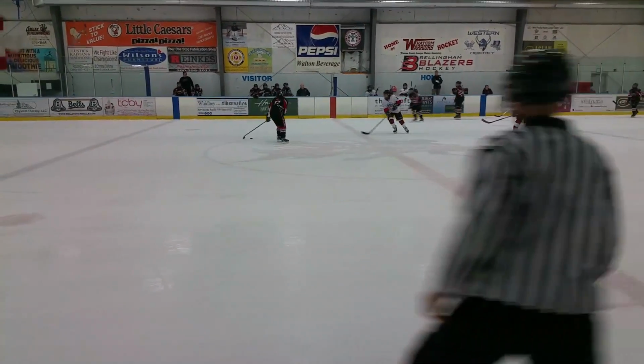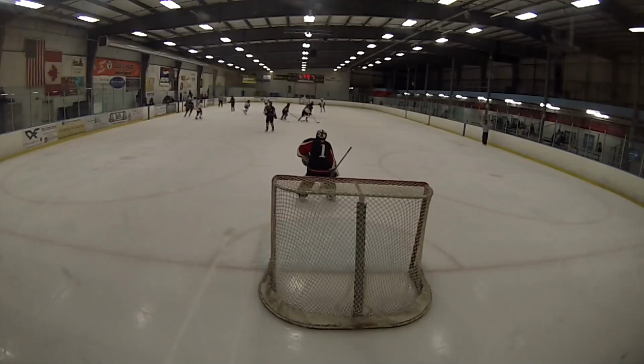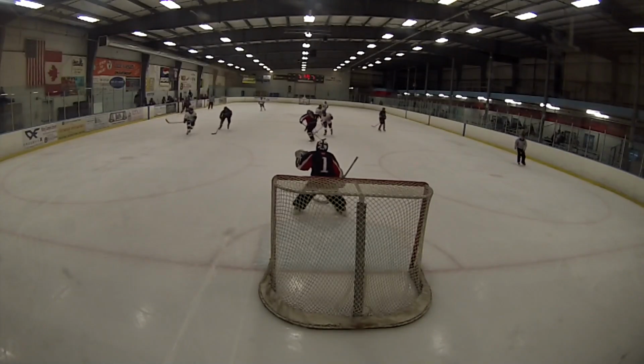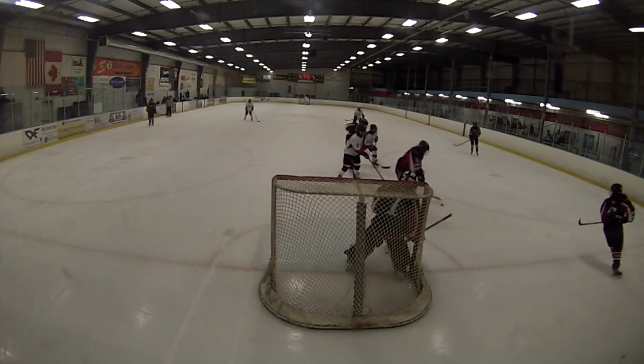Amy and Amanda will give chase there. Go, Amy, go! Oh! Panda's going to knock it down with her hand. Take it to the outside. Here's Panda coming in on the left. Long shot. That goes just wide. Panda now in the corner. Puts it towards the middle.